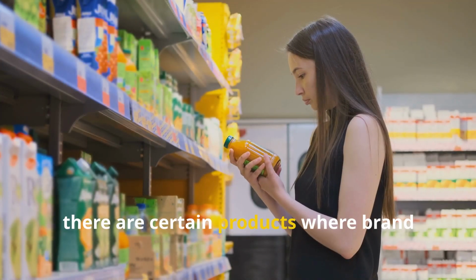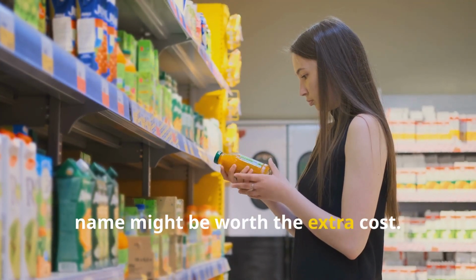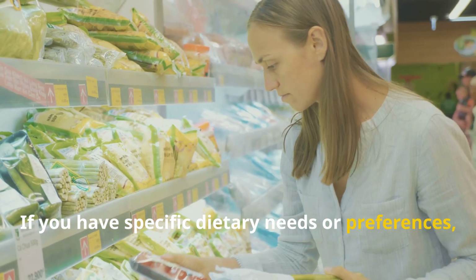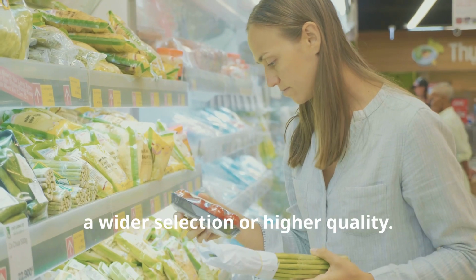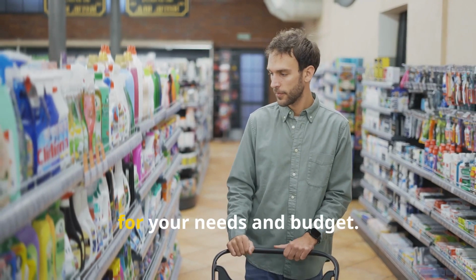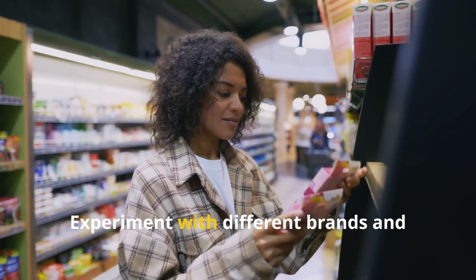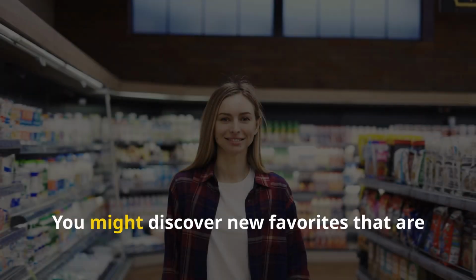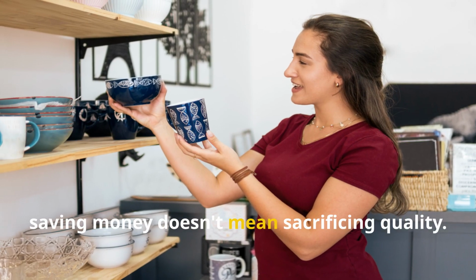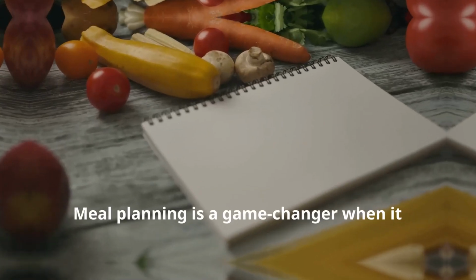However, there are certain products where brand name might be worth the extra cost. If you have specific dietary needs or preferences, you might find that certain brands offer a wider selection or higher quality. It's all about finding the right balance for your needs and budget. Experiment with different brands and compare prices. You might discover new favorites that are easier on your wallet. Remember, saving money doesn't mean sacrificing quality.